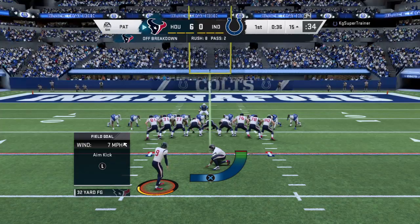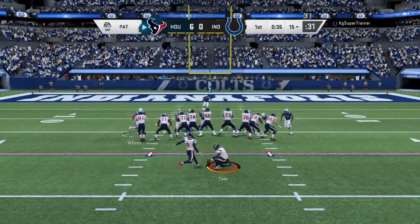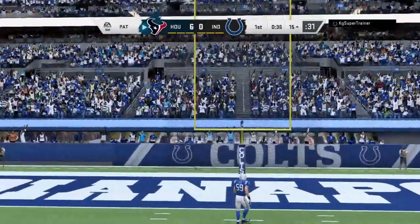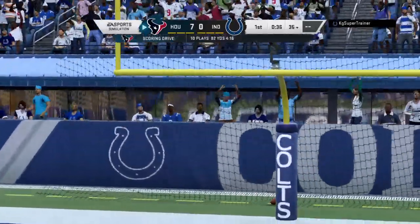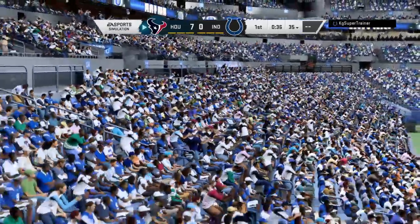Eddie Pinheiro now for the extra point. And the Texans take a 7-0 lead. Makes the score Texans 7, Colts 0.